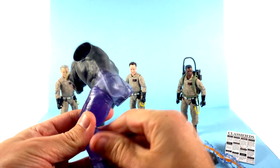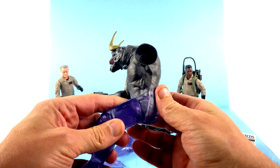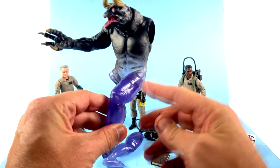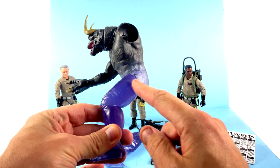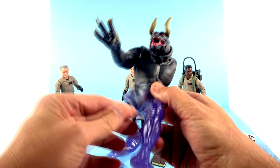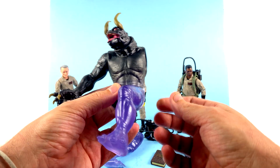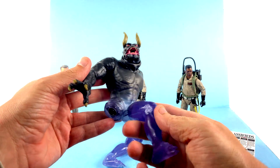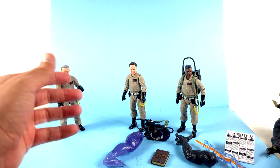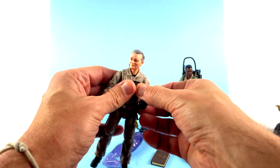But you can see that you have this translucent thing going through here, but you can see that this has a lot more gray in here, and then it gets to this purple section, and it doesn't fade as much. I wish there was a little bit more paint from this section coming down here to fill that in a little bit more, but you can see this Terror Dog walks around on 2 legs, apparently, for the most part. So, setting him off to the side, and then taking a look at Peter Venkman himself.